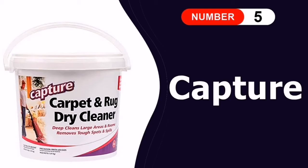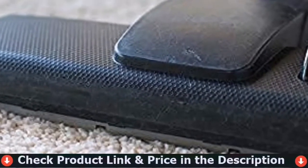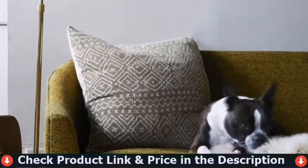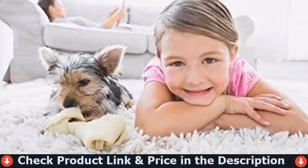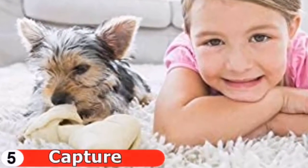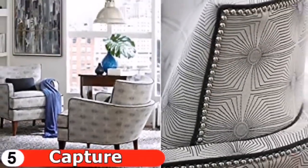Last in this list is Capture Carpet Cleaner. If you want your carpet to look great and last longer, clean regularly with Capture. You can get the freshness that you want with this premium cleaning product. These wet cleaners add moisture to your carpets, rugs, upholstery, furniture, sofa, and couch. With Capture Powder Cleaner, the spots do not reappear.